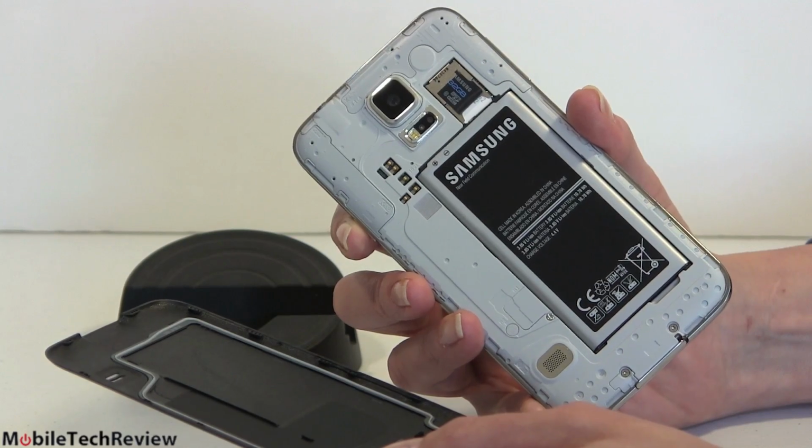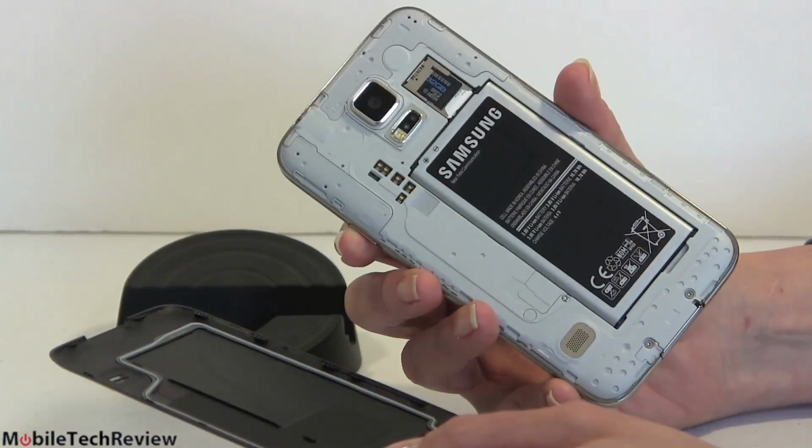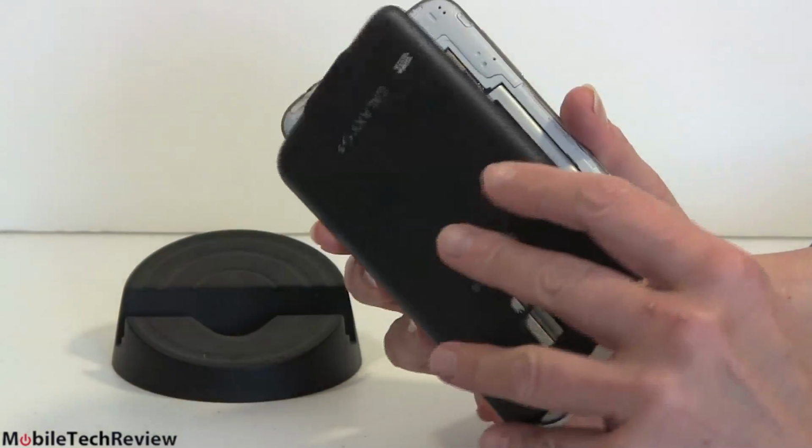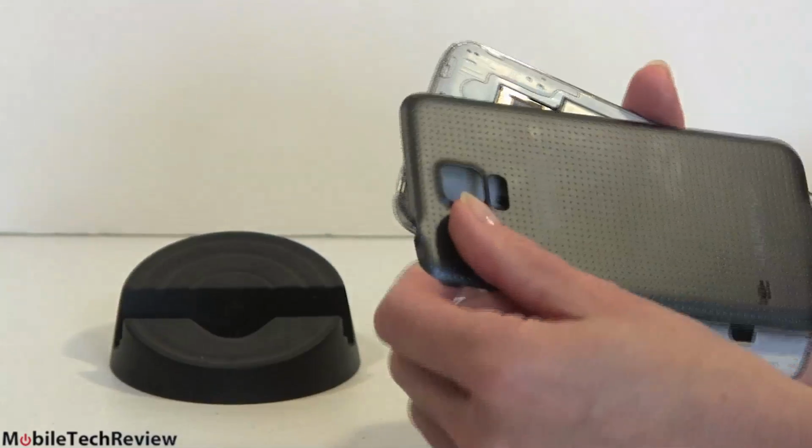Sometimes we do. You get caught out in a rainstorm here in Texas. It can rain pretty darn hard. You don't have to worry about the phone. Those are nice things. Impressive that they managed to slim it down. This is even smaller than the Galaxy S4 Active, for example.